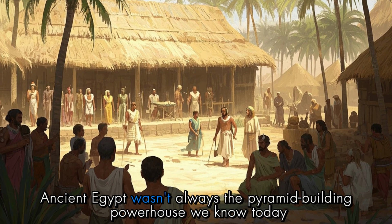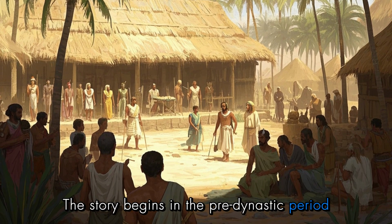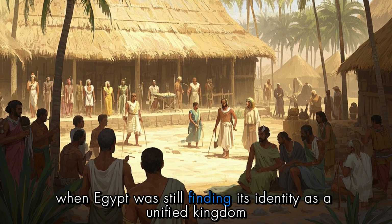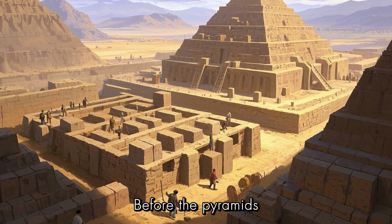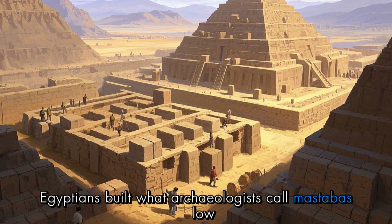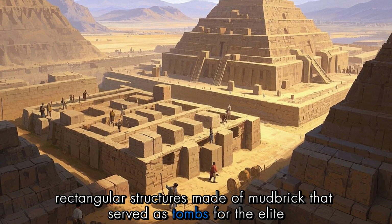Ancient Egypt wasn't always the pyramid-building powerhouse we know today. The story begins in the pre-dynastic period, around 3100 BC, when Egypt was still finding its identity as a unified kingdom. The mastaba foundation. Before the pyramids, Egyptians built what archaeologists call mastabas, low, rectangular structures made of mud brick that served as tombs for the elite.